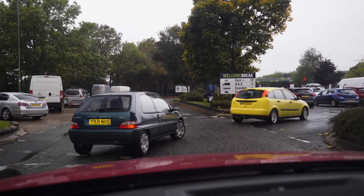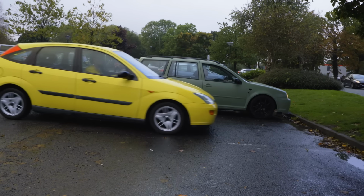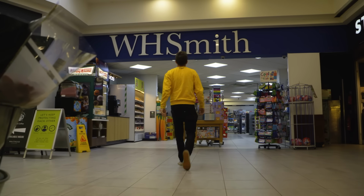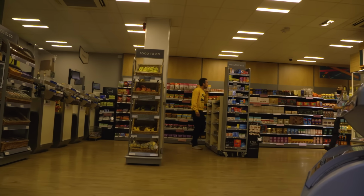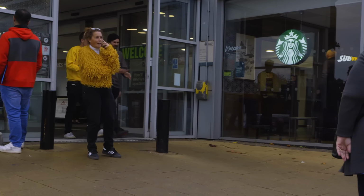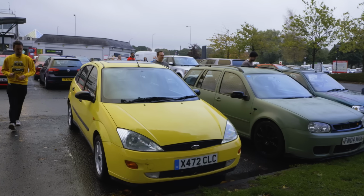A few hours into the journey, and we made our first pit stop, as Ethan needed to fix an annoying problem with his car. Hello, do you sell wiper blades? You don't sell wiper blades, do you? No. Excuse me, mate, have you got any wiper blades? So no joy for Ethan, but as we headed back to the cars, Alex realised he'd made his first rookie error.